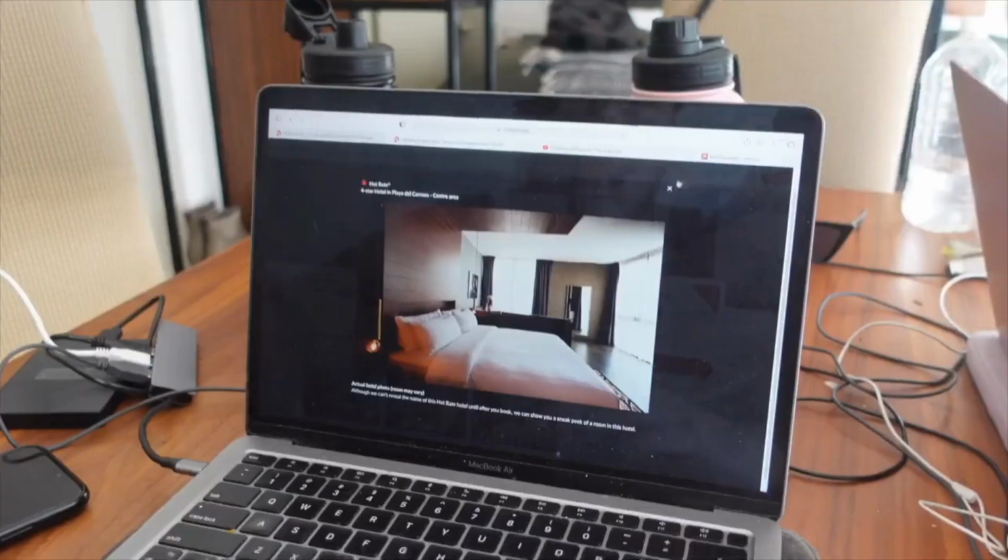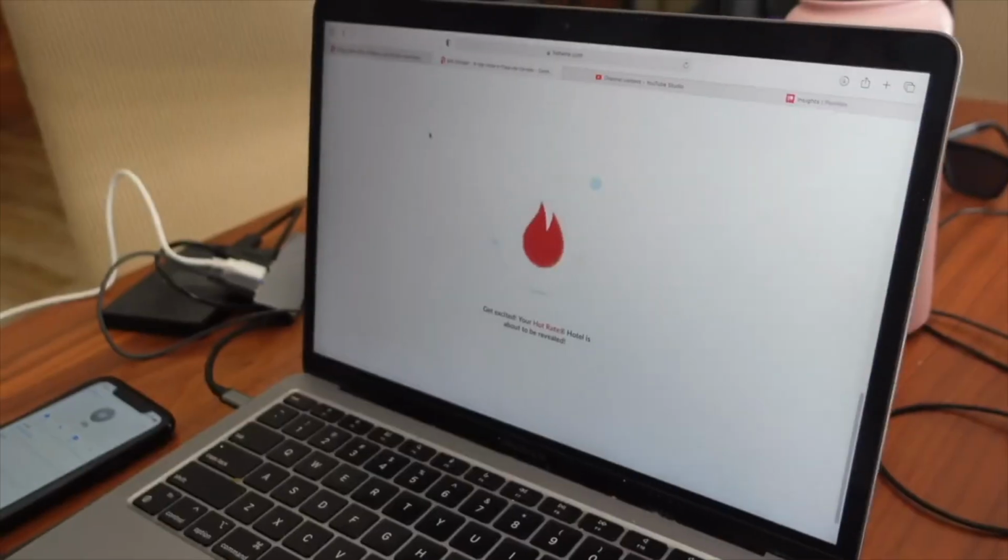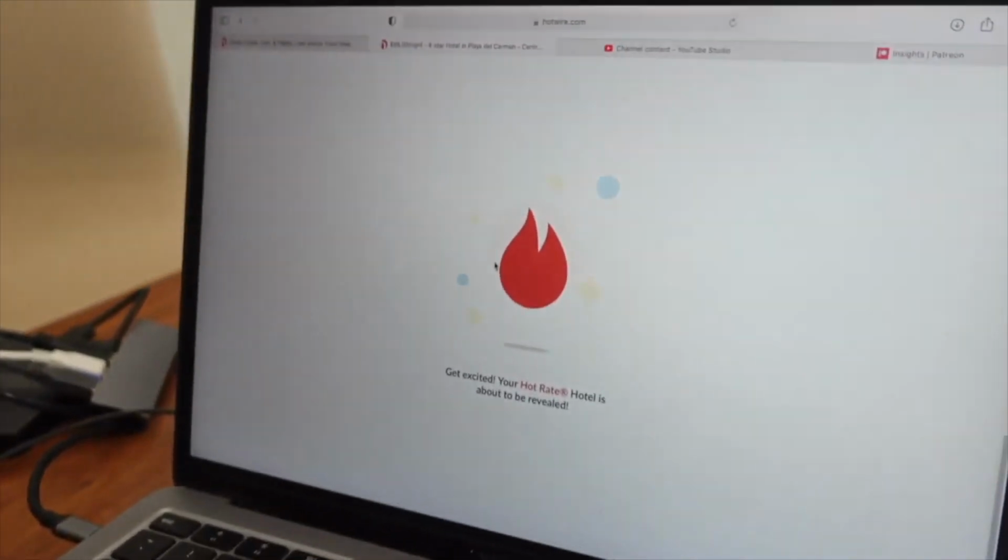4.5-star reviews out of 5. If it's bad, it'll be funny. Yeah, if it's bad, it'll be funny. And if it's good, it's a good travel hack for a nice hotel for cheap. All right, I'm gonna book it. Let's do it. All right, it's going to reveal our hotel.